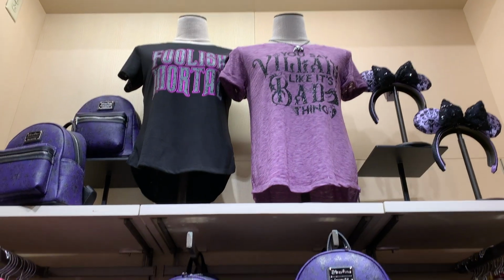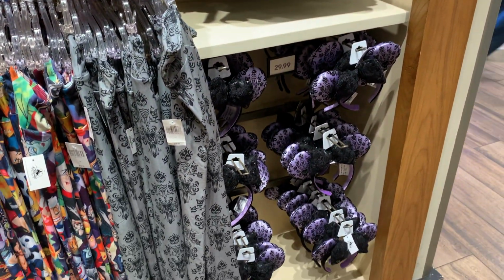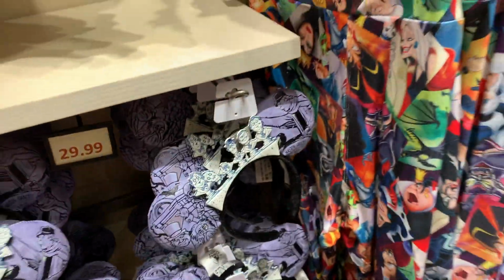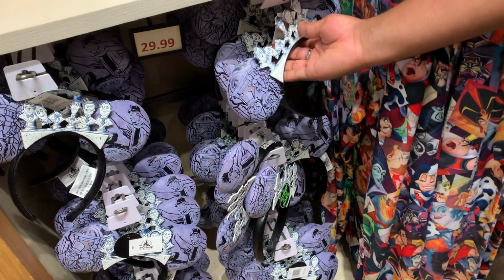And I just found all the Haunted Mansion merch. Love these ears. They are glow in the dark. That's super cool. You just saw that they were glow in the dark? Yeah, I remember these days.